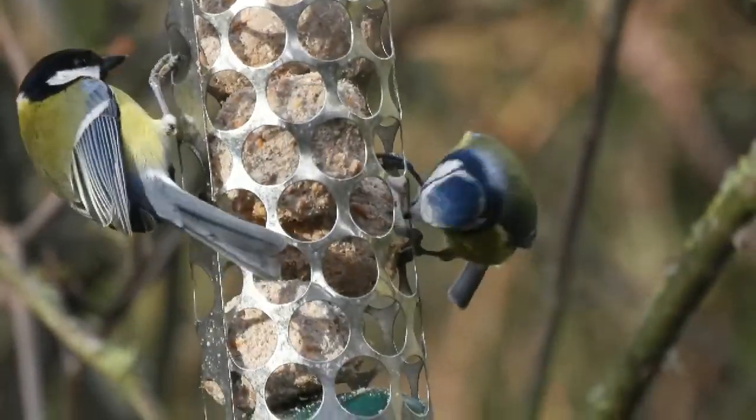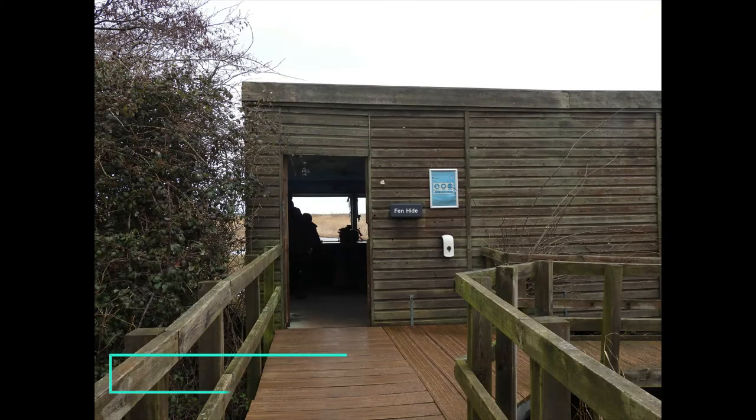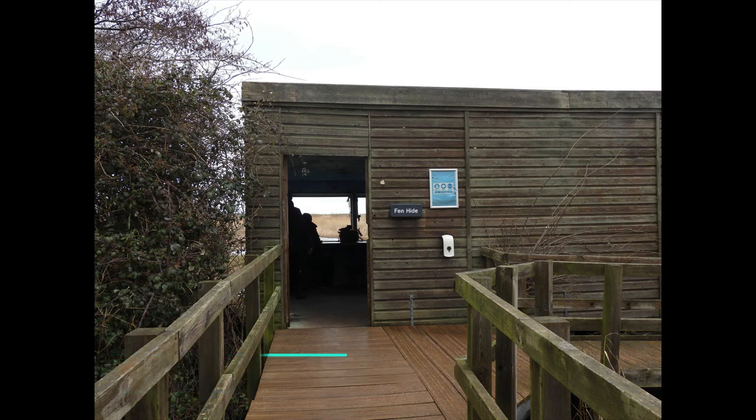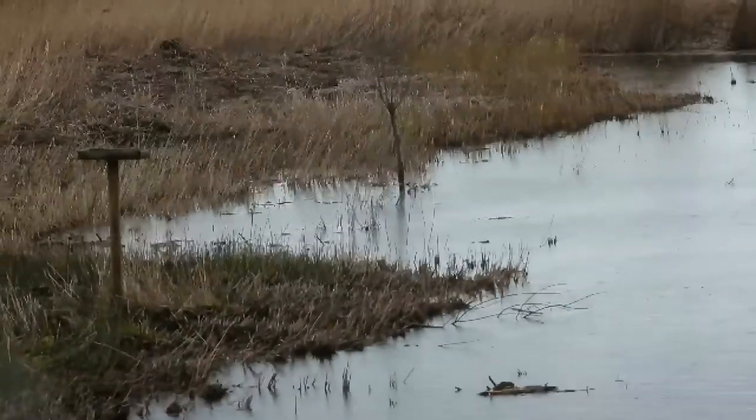I think I saw a long-tailed tit there, but then no, they're just too fast. RSPB Titchwell Marsh, now we're getting into it, yeah, we're getting into it. Here's the fen hide, and the view from the fen hide: no bitterns, no nothing.